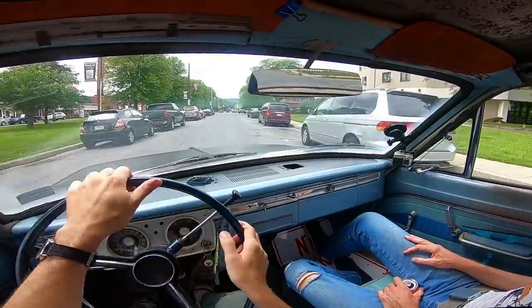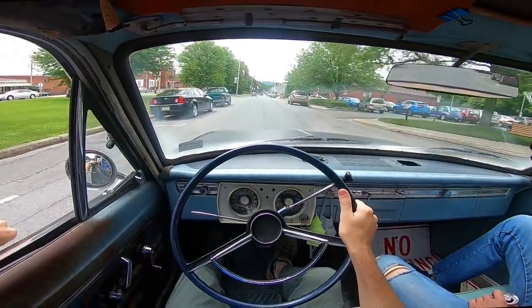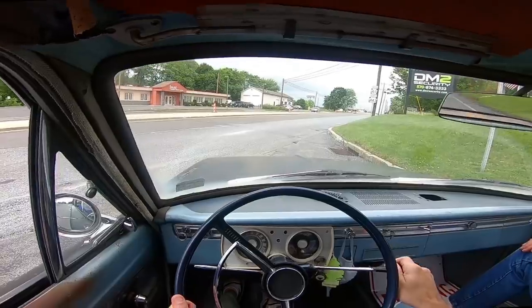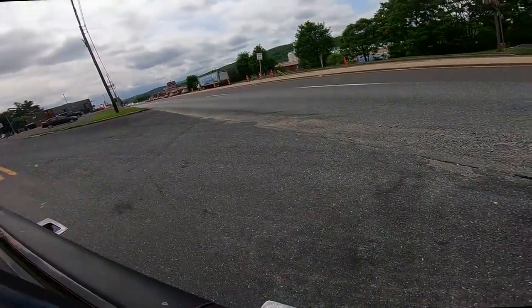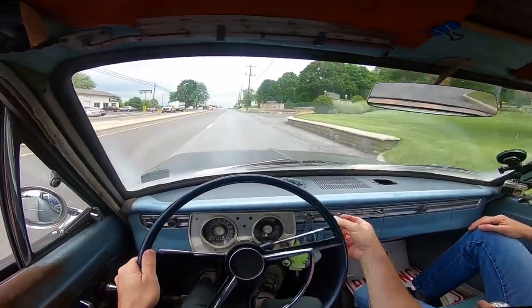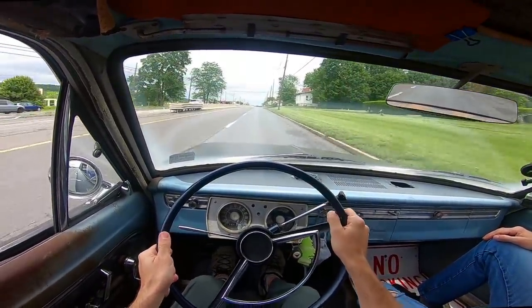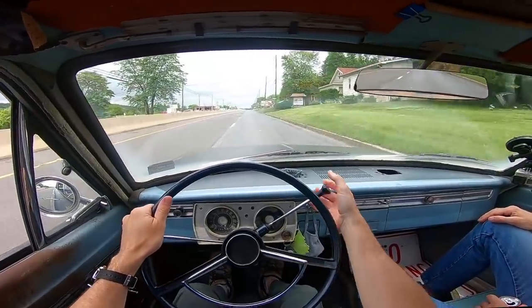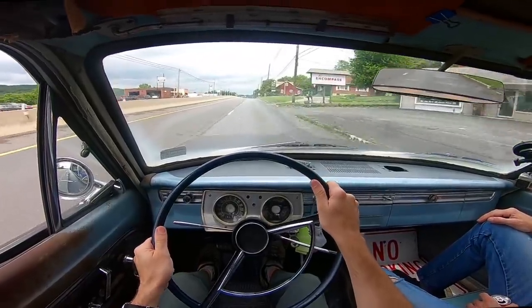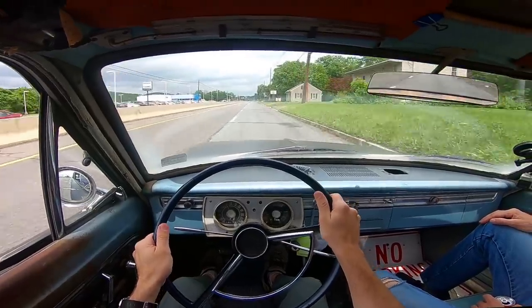And you accelerate at this incredibly lethargic pace up to 25, and then you just look through town, and then, oh, you have to go a little bit faster, and oh! There we go. Do it. That feels like as high as it wants to go. Yeah, I think it's around 5,500. Mm-hmm. Does that sound right?